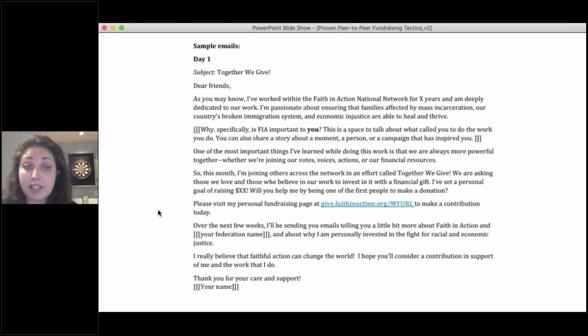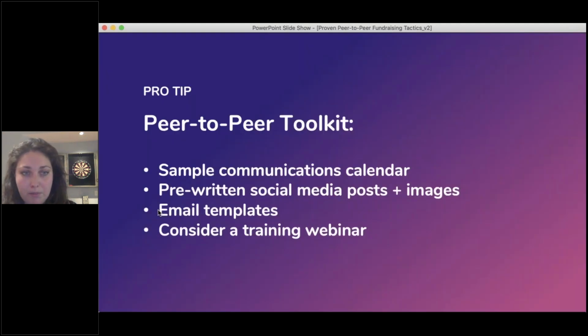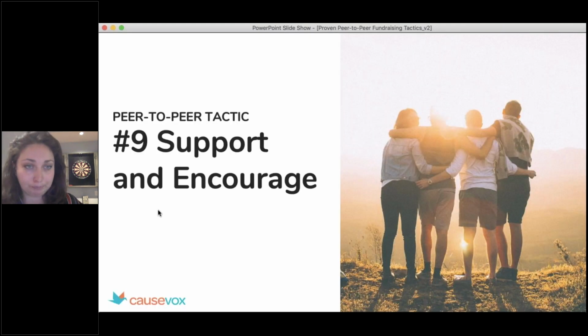Same thing goes with having a sample communications calendar and some sample emails for them to copy and paste and send out, and sample social media posts that they can copy and paste and send out, giving them all the tools they could possibly need when it comes to promoting their personal page to their community. So it's a few best practices: having a communications calendar, how often they should be promoting their page, because a lot of people don't know exactly how often they should be sending that out to their community, having some pre-written social media posts and email templates, and then potentially considering a training webinar.